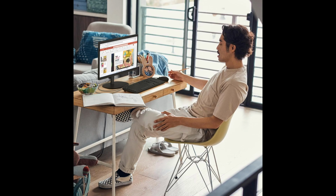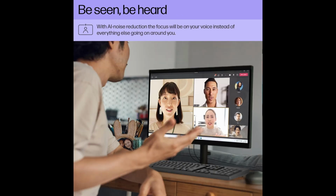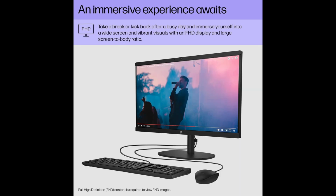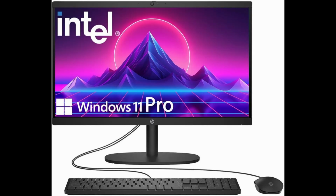Backed by a 1-year manufacturer warranty, the HP 2025-22 all-in-one desktop is a reliable, stylish, and powerful choice for anyone seeking a dependable desktop solution for everyday use. If you're searching for a desktop that balances performance, design, and everyday usability, the HP 2025 22-inch all-in-one is an excellent investment for both home and office use.